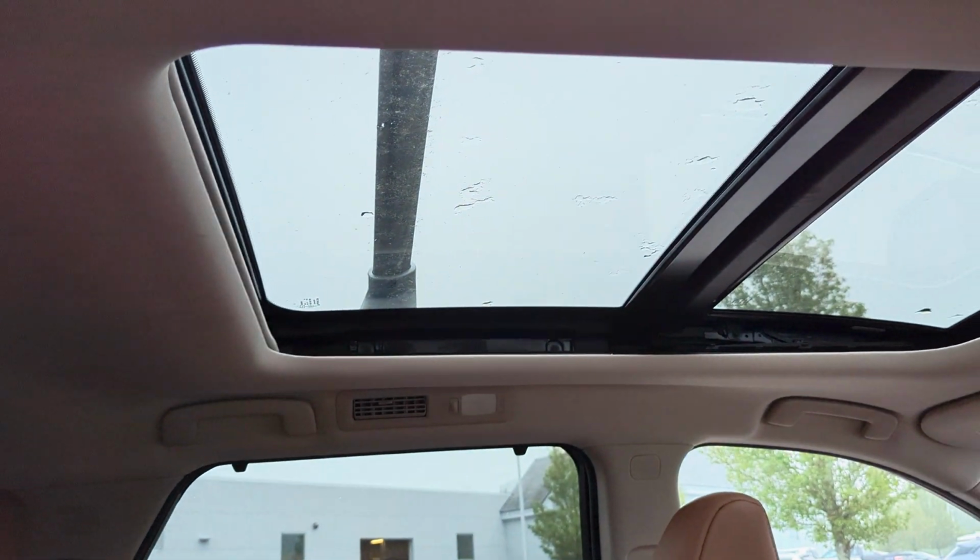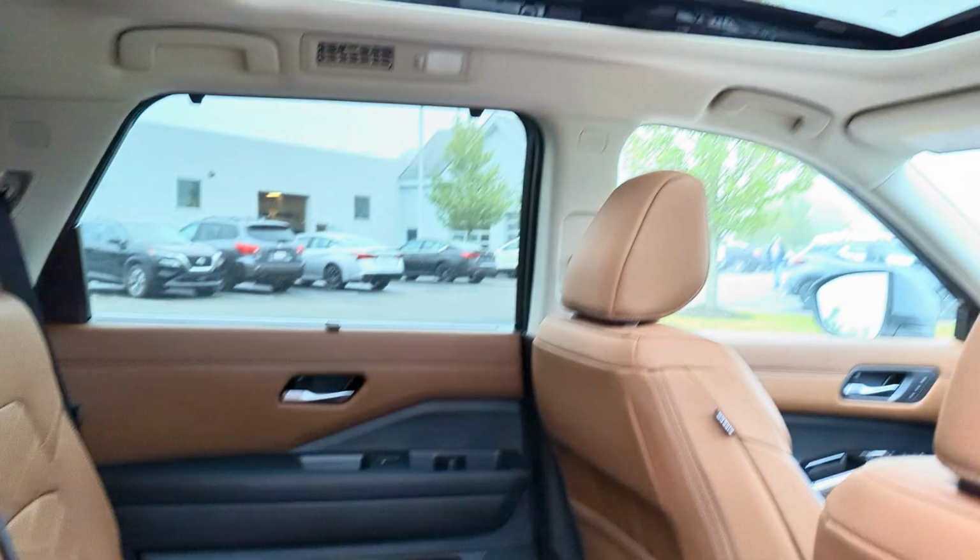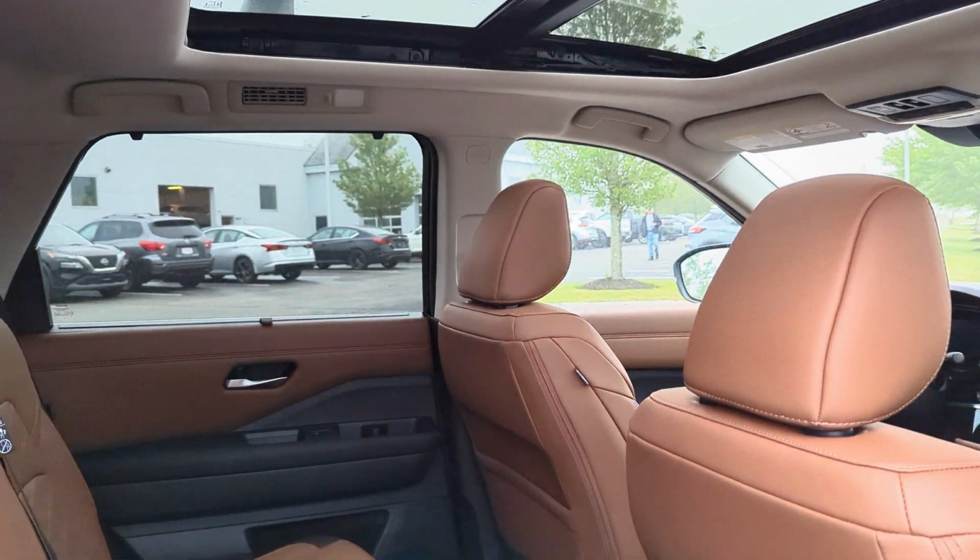Also, when you look up back here, you're going to see that nice panoramic moonroof. So it gives plenty of natural light and open kind of feeling for that second row. Let's go to the back.